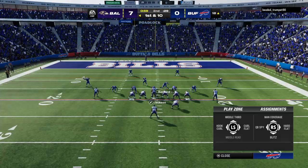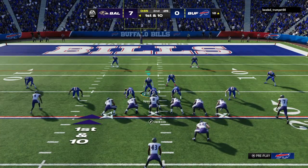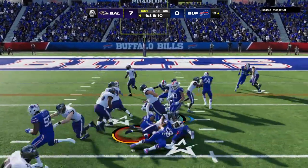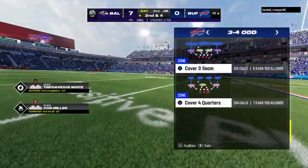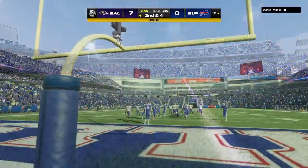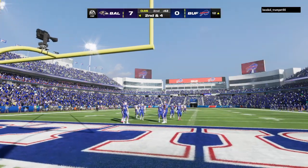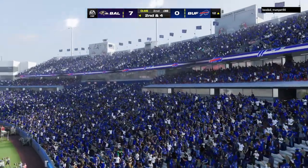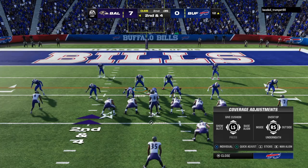So from inside the 20, here's 1st and 10 at the 18. Again, they run with Hill. And he'll go down here at the 12-yard line. A gain of 3 last play. This time they double it and pick up 6. Now the Ravens going to use one of their timeouts as the clock stops here with 46 seconds remaining in the first half. Here now, 2nd and 4.